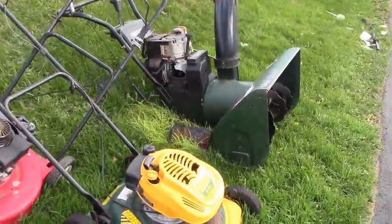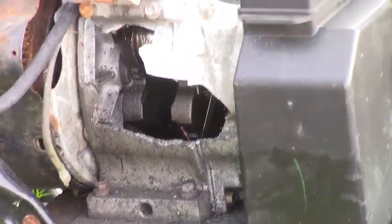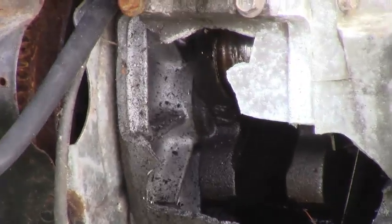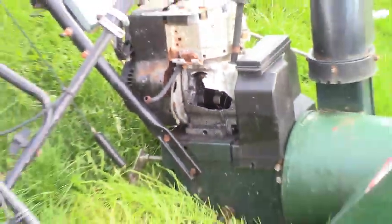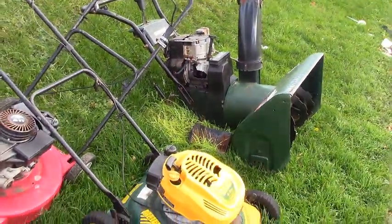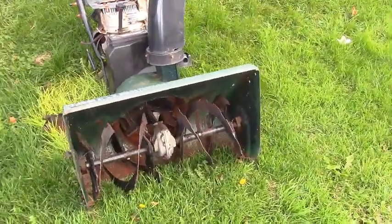Oh, right, and I didn't mention this. Got this snowblower here. I think the engine might need a small tune-up. Crank doesn't look too bad. Don't usually see the crank from the outside, but yeah, I'm going to take this snowblower and combine it with the other one. Hopefully I'll do some video of that.